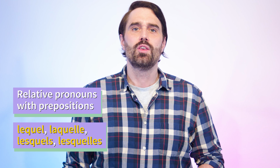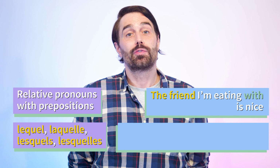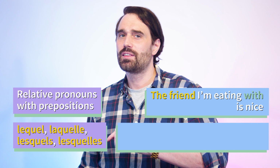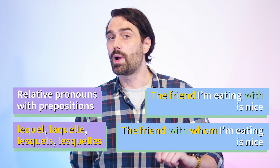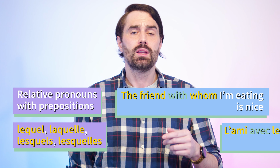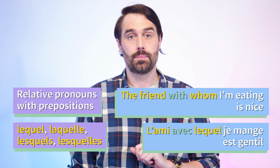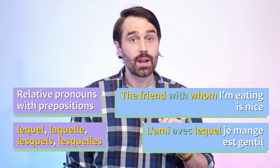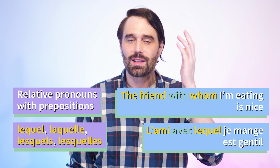So let's see this in action with some examples. The friend I'm eating with is nice. Let's turn this sentence the way we think about it in French, and it becomes the friend with whom I'm eating is nice. Now in French, this would be l'ami avec lequel je mange est gentil. Using the preposition avec for with and the relative pronoun lequel for whom, because we chose that our friend was a man in this example.